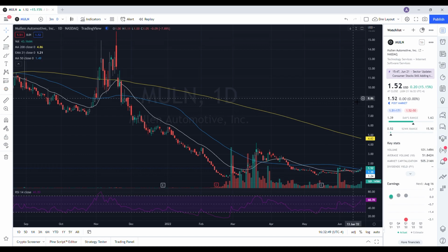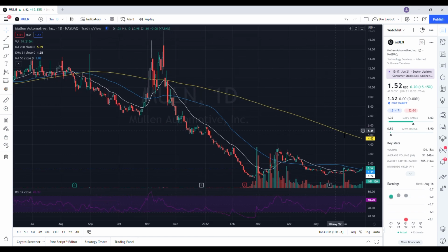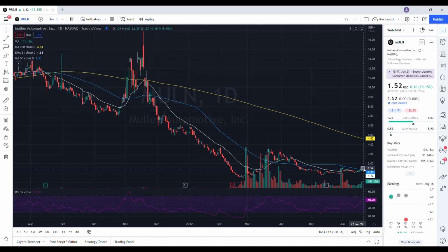Now, when we take a look at our chart, which is a daily chart, you can see the RSI down below is at 60.70. And then when we take a look at our moving averages here on the chart, we are below the 200-day, but we are above the 21-day EMA as well as the 50-day. So Mullen is looking real bullish. And since we are trading below our 200-day moving average, it still continues to be in a bear market. But what I want to bring to your attention, we were able to actually close above the 50-day moving average. This is exactly what you want to see.